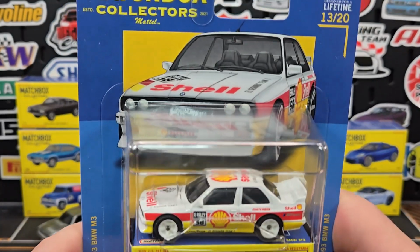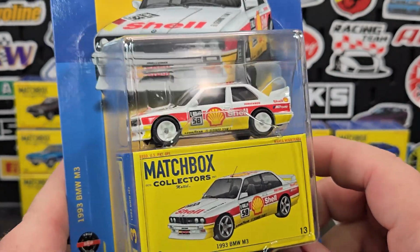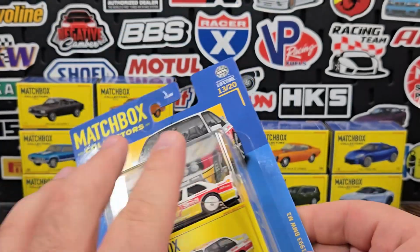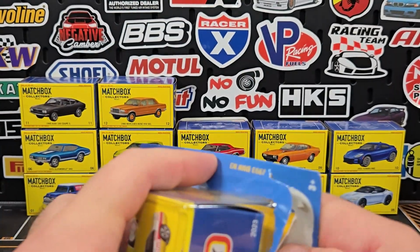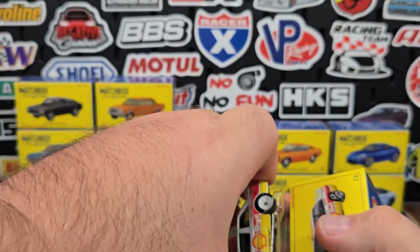All right, moving on to another brand spanking new casting. Yes, in case you guys haven't realized, this is pretty much a German-themed release of Matchbox Collectors. '93 M3. Now, the funny thing about this particular casting, a lot of people have criticized it for its moving part.